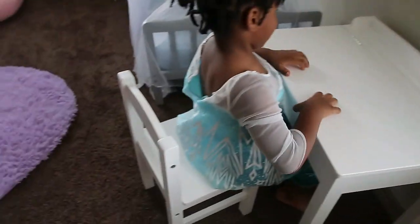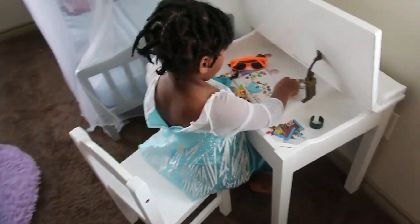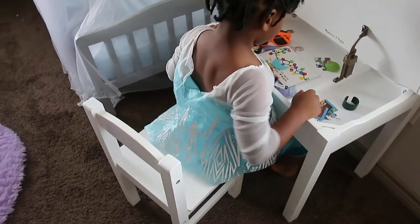Yeah, and she got her little seat. So it's for 3 years and up. So in case you have a little one, this will be perfect for them.